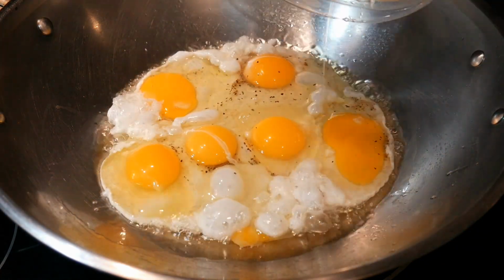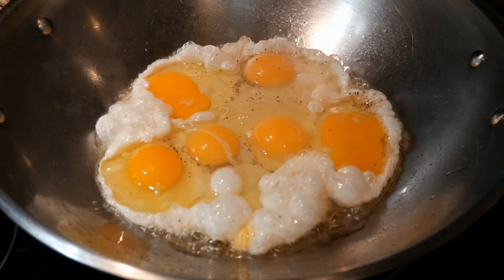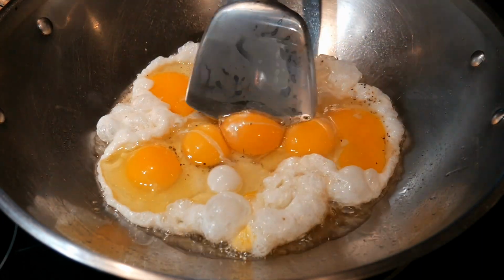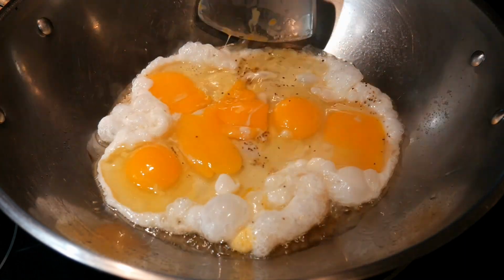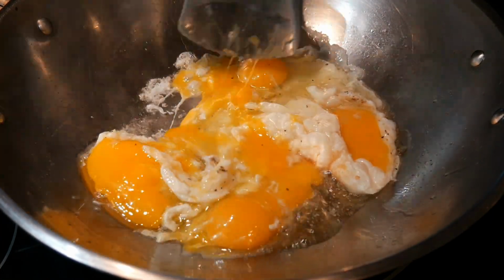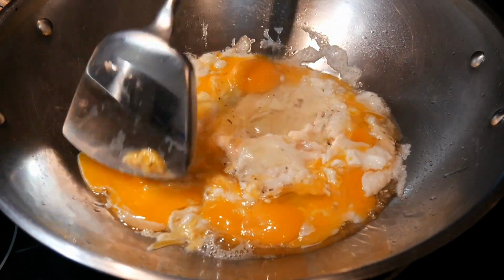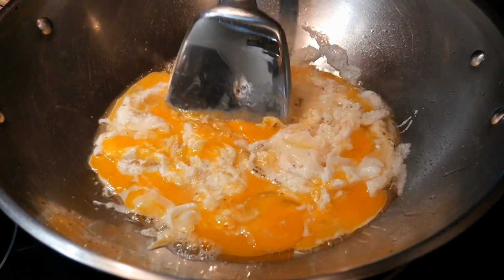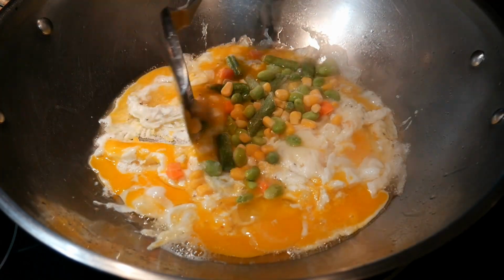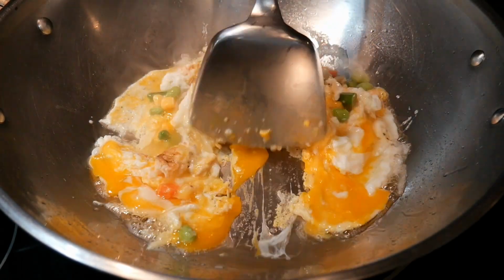Instead of beating the egg, I add the egg directly to the wok. This will allow me to cook the egg in such a way as to separate the egg yolk and the egg white. Using this method, the egg white will fry separately and will take on a crispy texture. The egg yolk will be soft, and this creates a contrasting texture and makes the egg more interesting. At this point, I scramble the egg, and right at this moment, I'm going to add the frozen vegetables to the egg. I add somewhere between half to 1 cup of frozen vegetables.